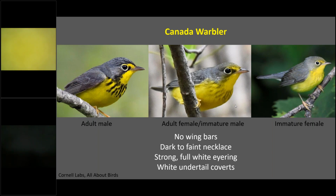They have a strong full white eye ring, as well as white undertail coverts that contrast to the yellow of their breast. And I find that Canada Warblers look like they have very big eyes, and the strong full white eye ring adds to that. So that's one of the features I use for Canada Warblers.